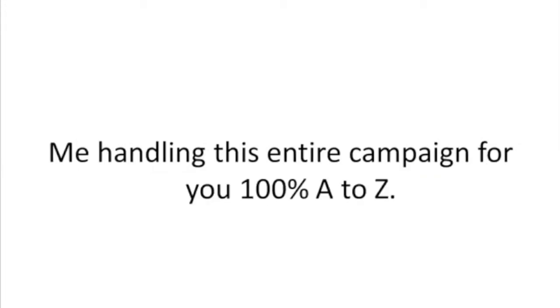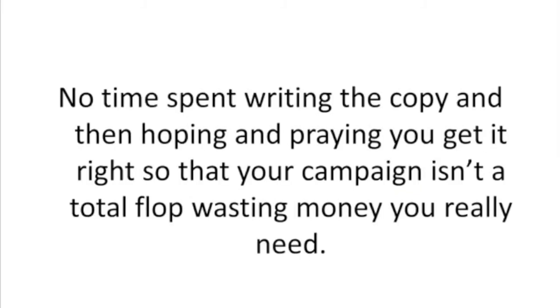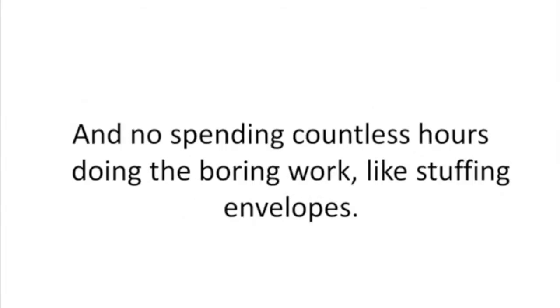So, what exactly does the $27 get you? Me handling this entire campaign for you 100% A to Z. No messing with the graphic designers trying to figure out the best way to design your check. No time spent writing the copy and then hoping and praying that you got it right so that your campaign isn't a total flop, wasting the money that you really need. And no worry about having to spend a couple $100 on a botched printing job because your file wasn't formatted correctly. And no time spending countless hours doing the boring work like stuffing envelopes.